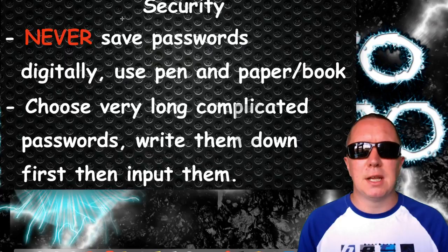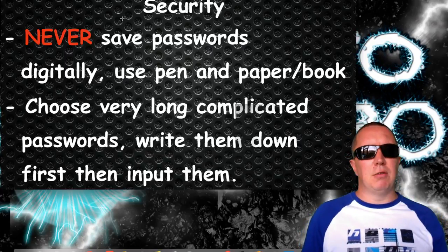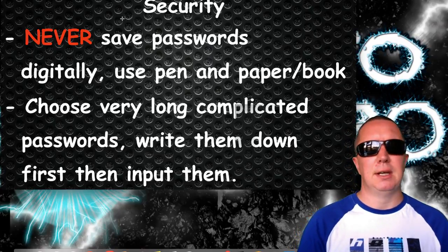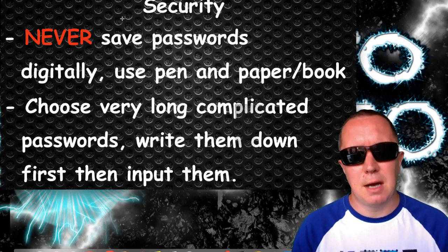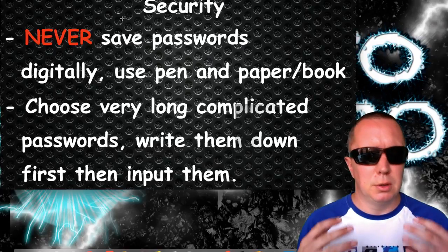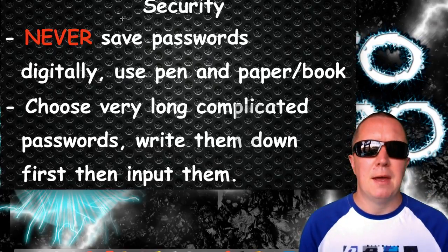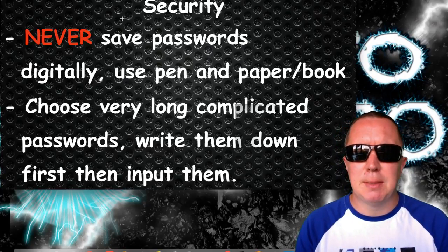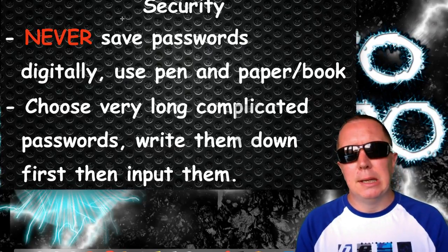This isn't like the stock exchange. We're in the wild west at the moment with cryptocurrency. There's no regulations, there's no insurance, there's no ETFs. So you have to be ultra vigilant when you're talking about security. Never save your passwords digitally. Always use a pen, paper or a book.